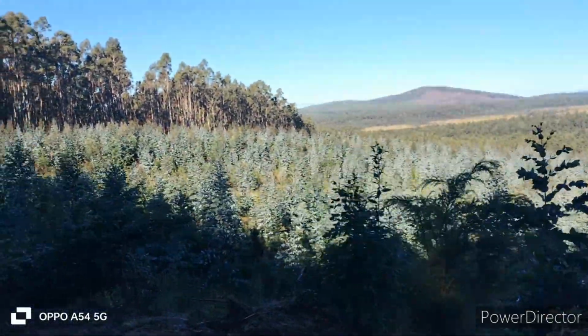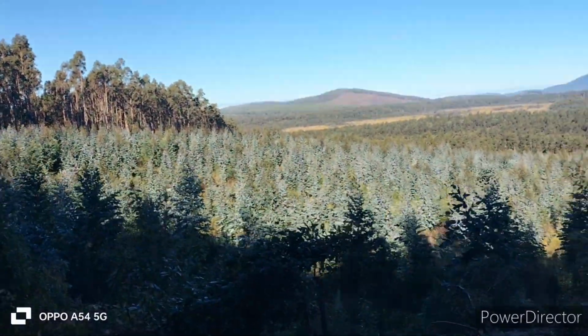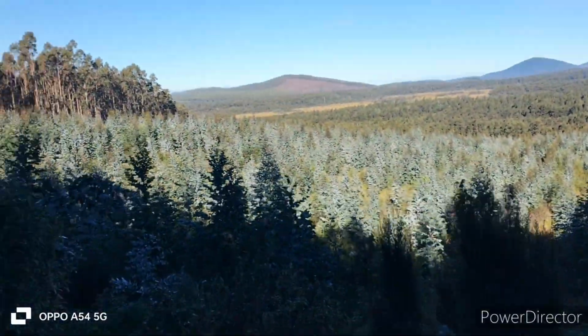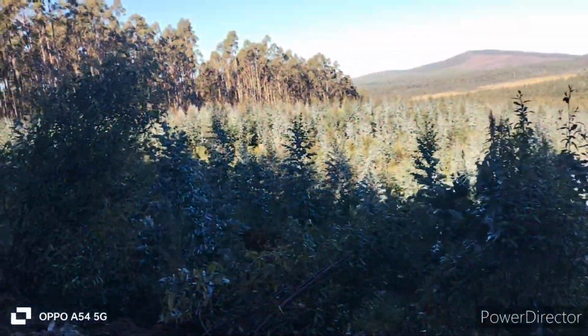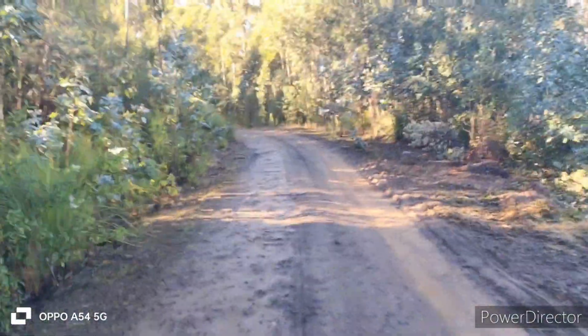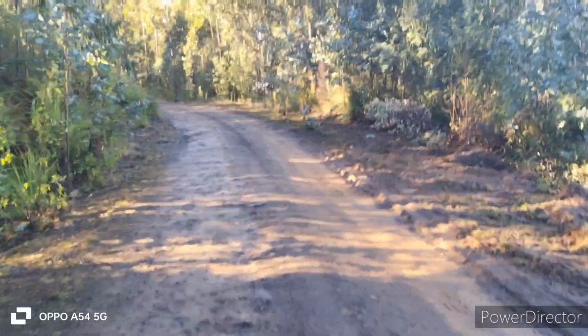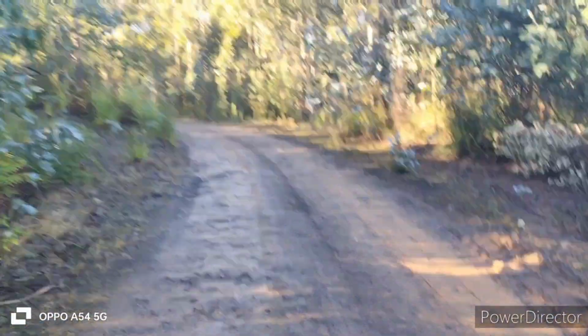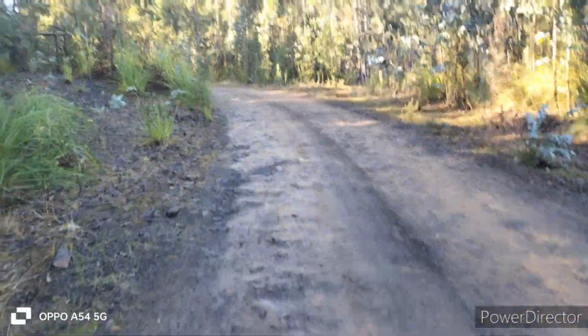Alright, at the 10k mark, finally going to finish up with all this forestry area here. I basically walk through there with my head down, but anyway, it is what it is. And now we're going back into a bit of rainforest up through here. Hopefully we should be able to find a couple of myrtles up in here, Tassie myrtles, and we'll go from there.